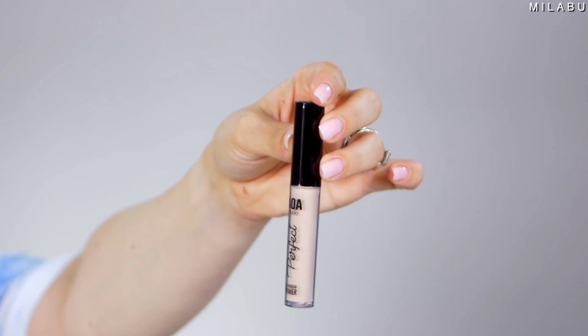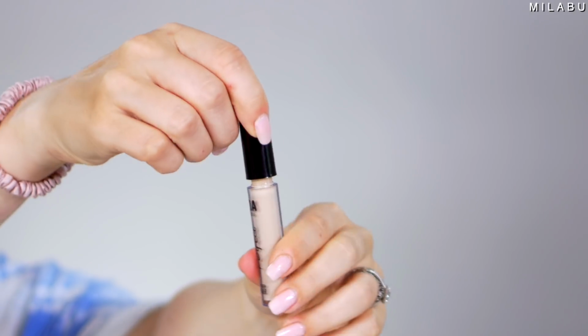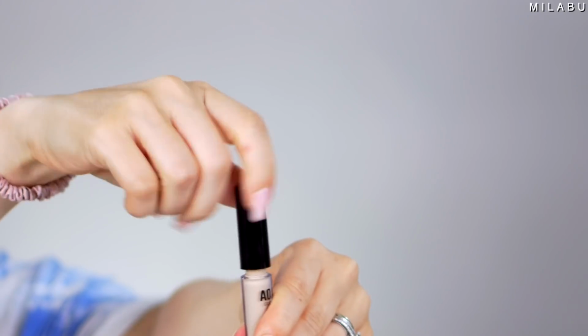First step, eyeshadow primer, $1. This is by the brand AOA Studio. This is their perfect eyeshadow primer. This right here says it provides a clean base for your eyeshadows to help prevent creasing and fading, which is awesome.